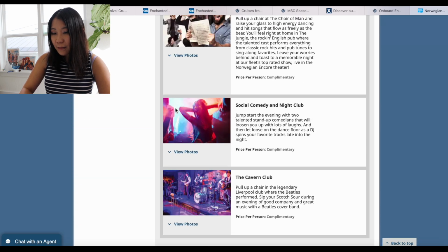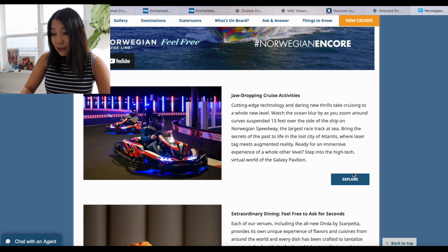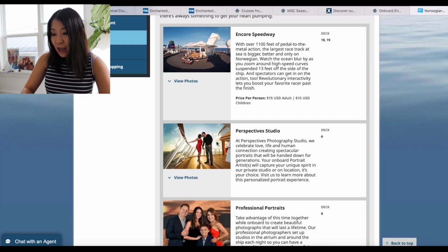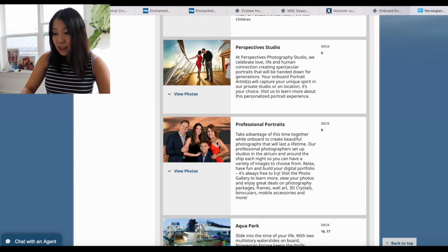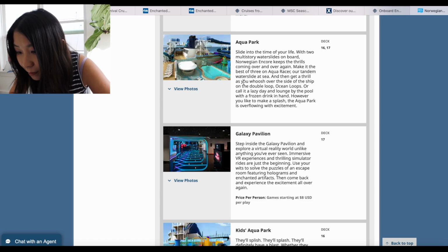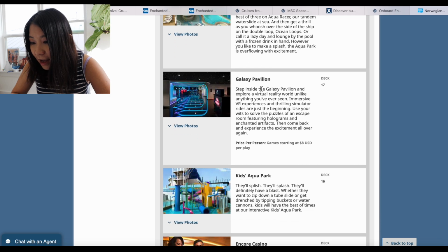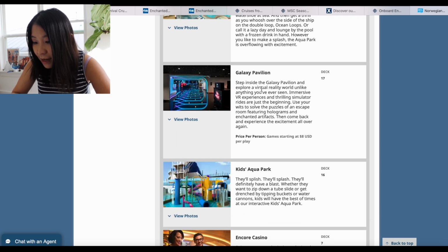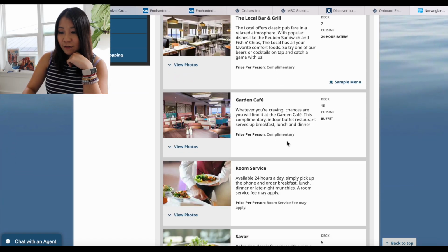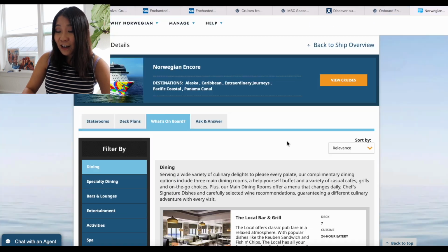I feel like the entertainment doesn't look as good as Royal Caribbean, but the cruise activities are pretty fun. You have a speedway, a perspective studio to take professional pictures, and an aqua park. The aqua park kind of looks okay. I think it has a little bit of slides. It has a Galaxy Pavilion that looks pretty similar and standard. They have their regular cafe and room service, and I think it's very, very comparable.